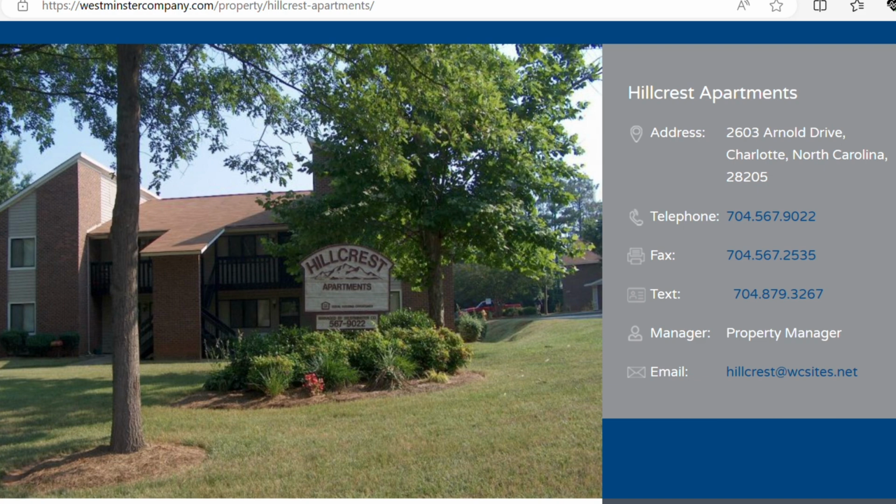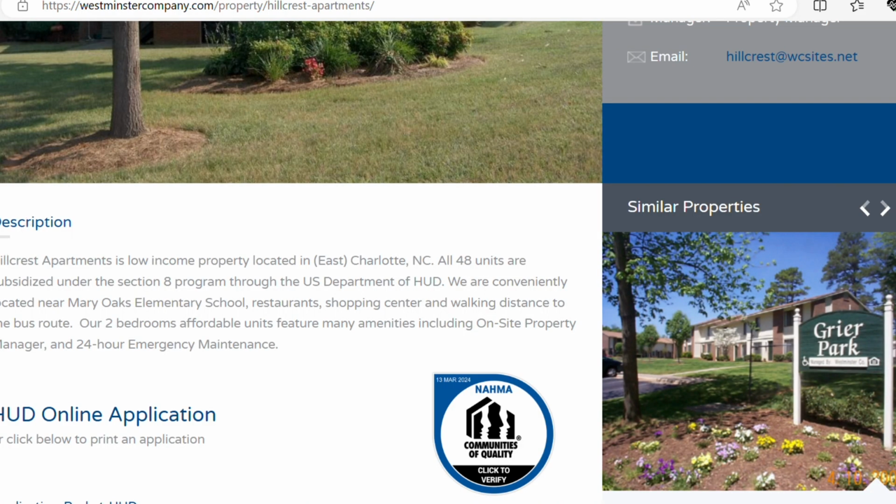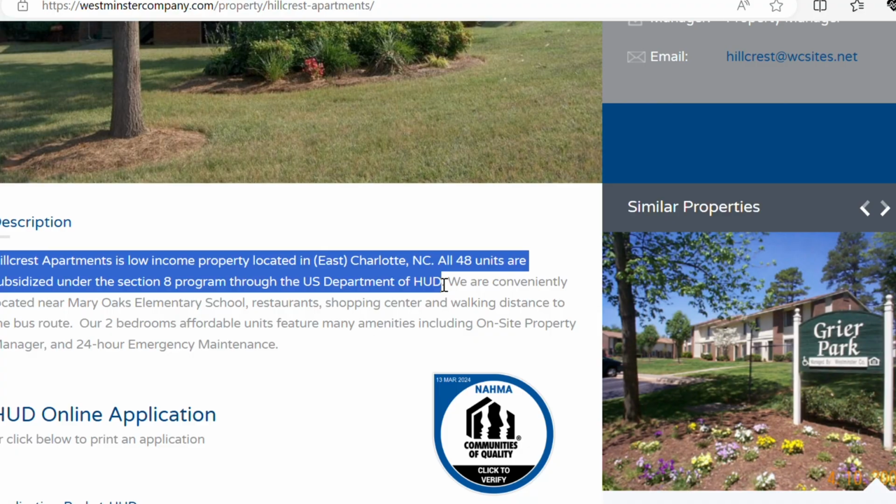The description says 48 units under the Section 8 program through the U.S. Department of HUD. I want to highlight that because HUD is under the Section 7 umbrella. Section 7 and Section 8 are like brothers and sisters. They're here to service all families that need affordable housing, so they are together. Only thing is, Section 7 does not take years on years on years, centuries, decades. It doesn't take that long. So this is the beauty about Section 7. You can get in within 6 months to a year.